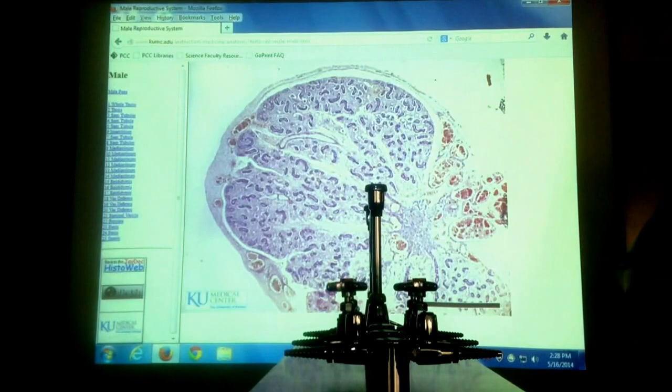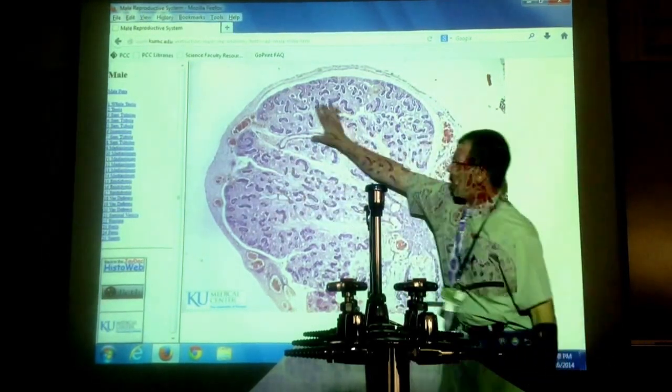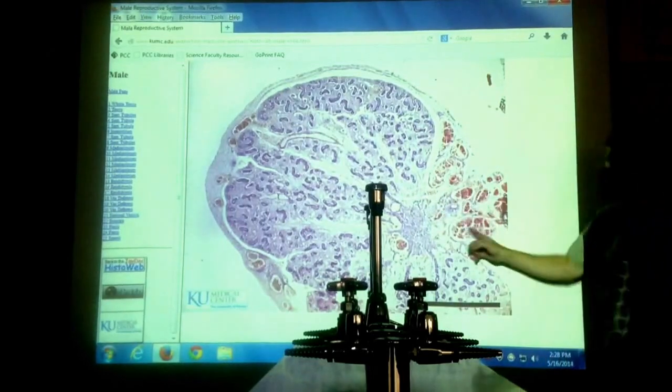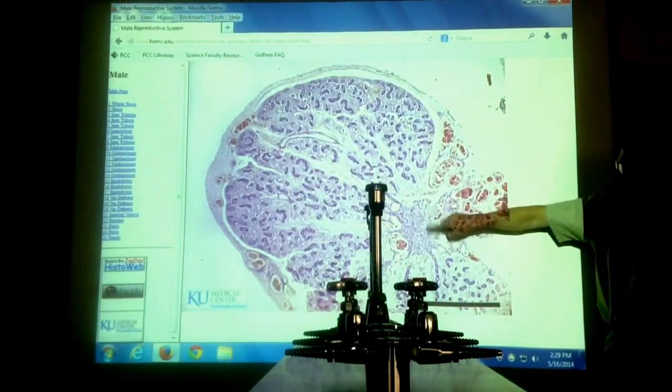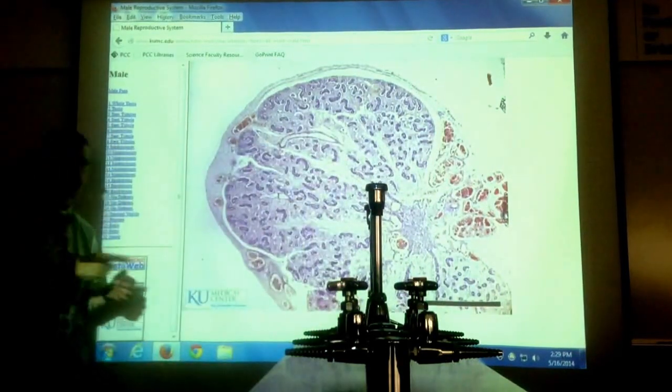So how do I know that's a testis? Well, I see the little lobules, the rooms. You can see the rete. I can see a rete, here, basically. And I can see the little coiled tubes inside of them. That's what a testis would look like.